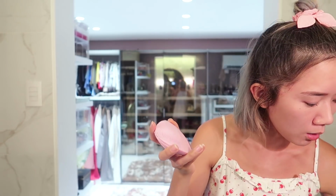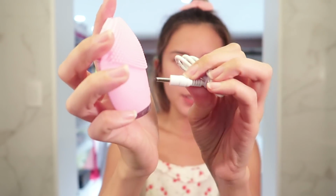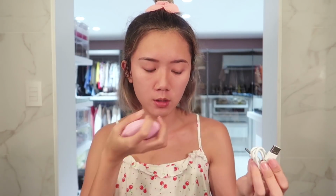So basically, the Foreo Luna Mini 2 comes in a small box like this one. When you open it, you'll see a brush like this, and then you'll also see a special code that you can use on the Foreo website, where you'll be able to download or look at the manual and find a bunch of other cool things. It also comes with this USB cable for you to charge it. So this is where you're supposed to plug it in, and then this is the USB type cable. You can use whatever charger you have.